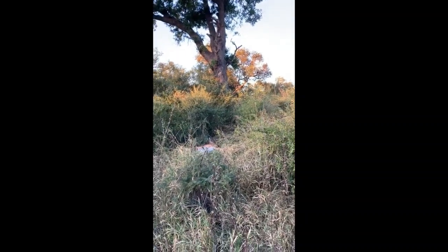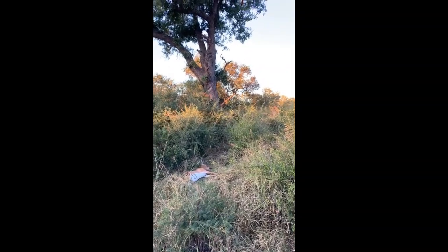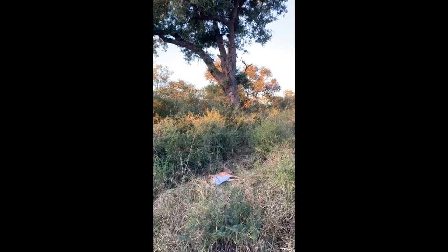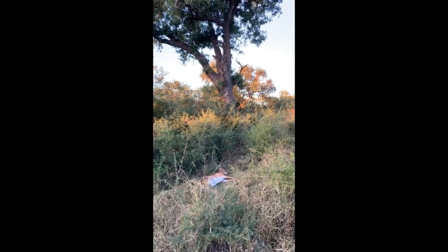Yeah, we were just saying how relaxed these cubs have been. Even despite us not having guests, us still getting out here is all that's needed really to keep these little cubs habituated and relaxed.